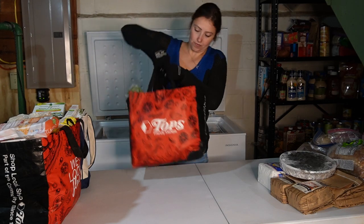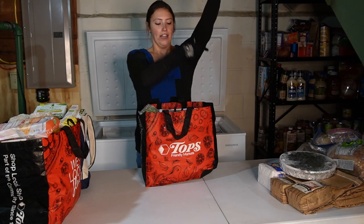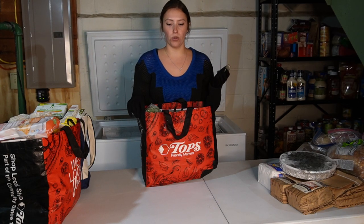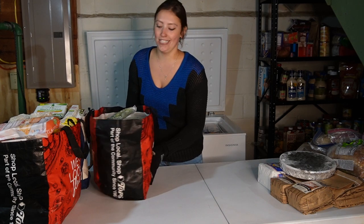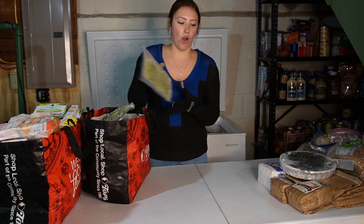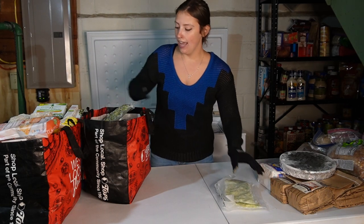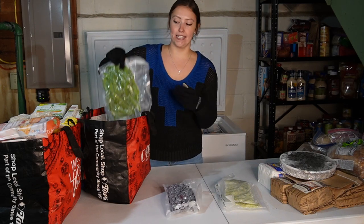Oh, this is the exciting bag. This is the bag that I'm really proud to show you. This bag is all of the homegrown or at least locally purchased fruits and vegetables that I preserve using my food dehydrator. So I'm going to go ahead and get all of those out and categorize them and show you exactly what I, as a first-year homesteader, ended up with in my deep freezer this year.